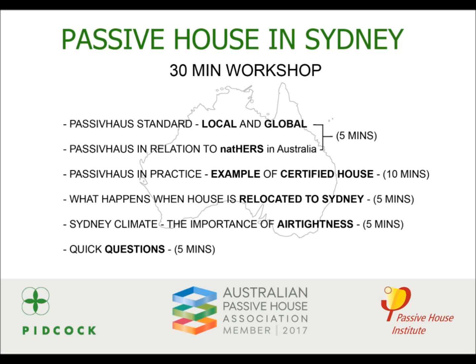Okay then, from the top, I will quickly do a recap of the importance of energy efficiency and how domestic energy efficiency is delivered in Australia at the moment. But my main topic will be looking at an example of a certified Passive House in Canberra and seeing what adjustments need to be made to this house for it to satisfy the Passive House standard in Sydney. I'll finish off with a summary of a pathway to Passive House in the Sydney climate based on this study.